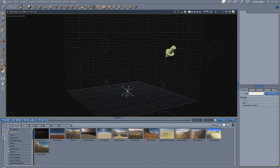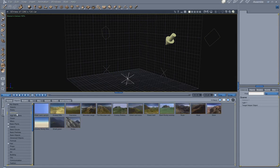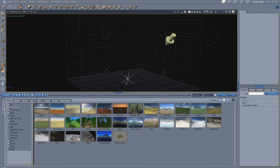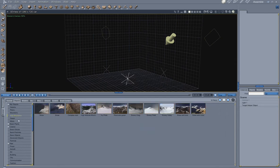If we go to the objects tab, it comes complete with some deserts, some plains, some mountains, high mountains. All of this stuff is very easily made within Carrara, by the way, but these presets show you some great examples on how to actually have a completed piece, along with the shaders that are involved with getting the textures just like that. And these scenes, when you go into these, they already have their shaders in place. And we'll get more into that.